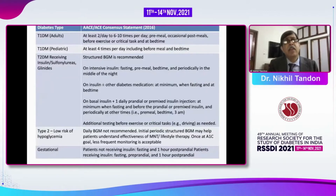Does the ACE give us another advisory? Well, very similar. Type 1 diabetes adults, 6 to 10 times a day, pre-meal, occasional post-meal, before exercise or critical task, and at bedtime. In the pediatric age group, they've reduced it to about 4 times in a day. In those who have type 2 diabetes receiving either insulin, which is basal, or sulfonylureas or insulin secretagogues, a structured blood glucose monitoring is recommended. They've not tried to differentiate too much between the secretagogues and the insulin, but clearly the moment you go on basal bolus, they will say at least 3, 4 or more times in a day.